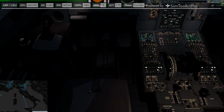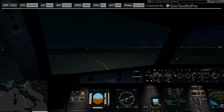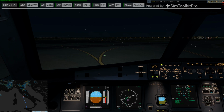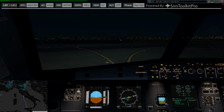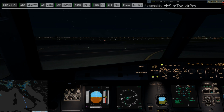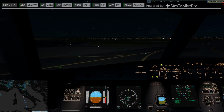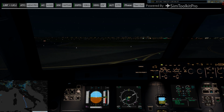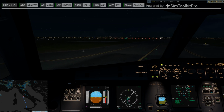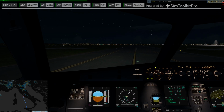Config 1 plus F. V1, VR, V2, flex temp. V1 153, VR 153, V2 153, flex temp 65 degrees. ATC set. ECAM memo, takeoff no blue. Down to the line.